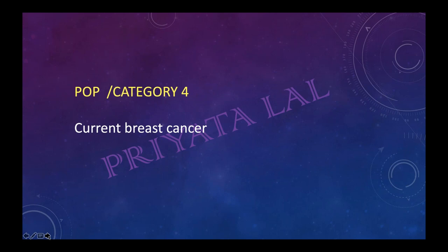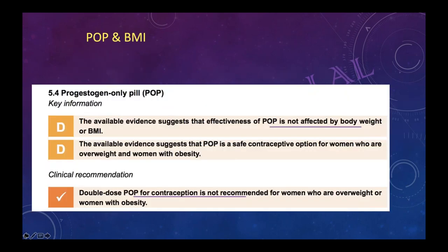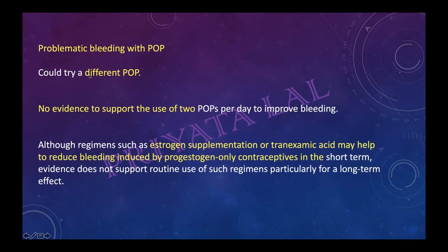Any question on POP? Ma'am, what is the treatment for amenorrhea or breakthrough bleeding in POP? Yeah, we just said this, problematic bleeding. Either she can try a different POP. This is one part. Second, you can supplement with estrogen, or you can give your patient Tranexa for a short interval of time. So this will be the answer.